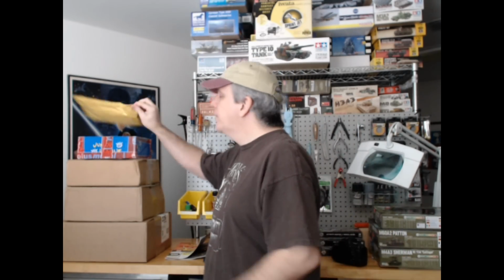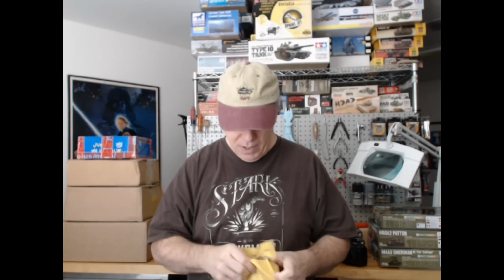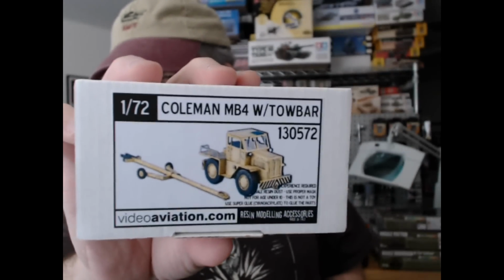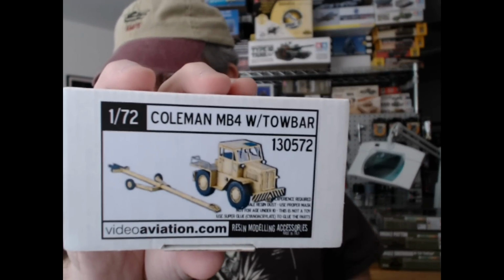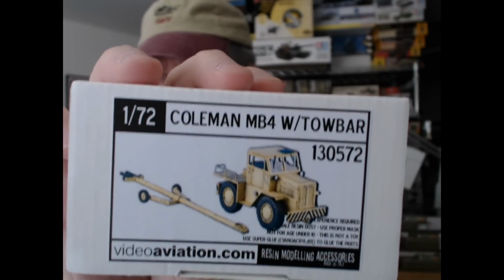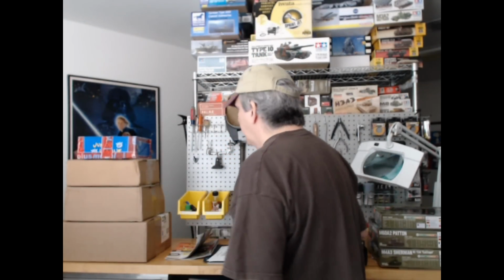All right. So first off, a little one here. This one is from some of our friends in Italy. Let's see which company it is. It's Video Aviation. They have sent us their 1/72nd scale Coleman MB4 with tow bar. So if you're into aircraft, 1/72nd scale, this is carrier based, right? Basically deck equipment and things like that. Very cool. Might also be used in airfields and stuff, I guess. Not really 100% sure on that because I'm not an aircraft expert.